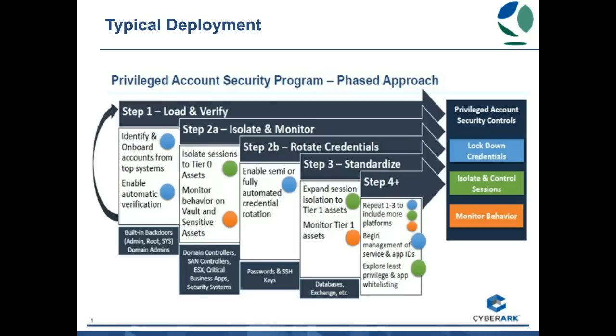We do also offer jointly penetration and red team exercises to make sure we find the holes that need to be filled first and focus on those rather than just shooting from the hip.